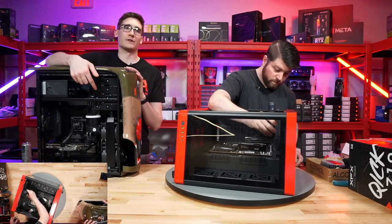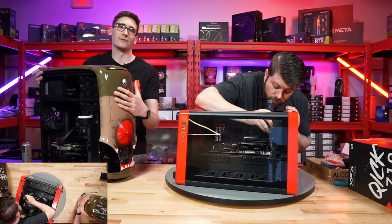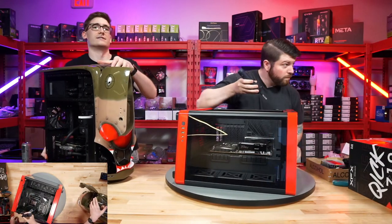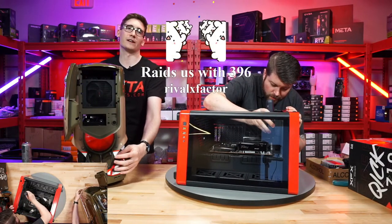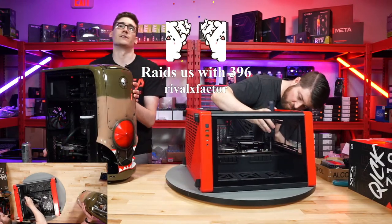We did also cram another 120 radiator up top here that's the same thickness as that one. And for a little added extra airflow, you can still pop open this door, and inside is direct access to that fan right there, pretty much unhindered by anything else. The front has this little grill right here, so it's a little different, but overall very, very good.